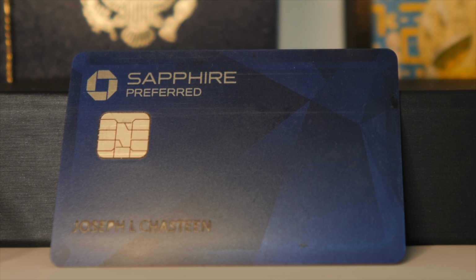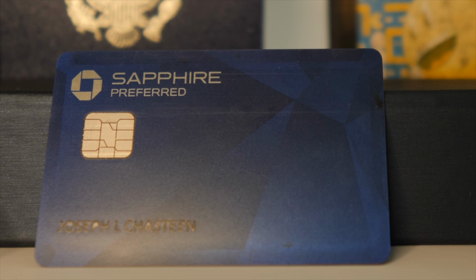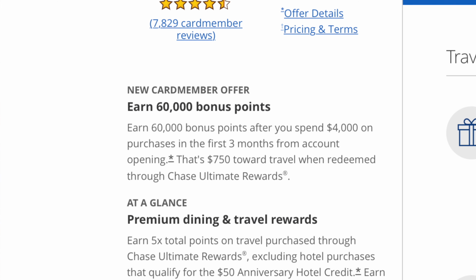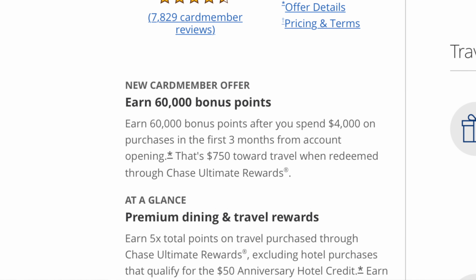Alright, the third card on this list is the Chase Sapphire Preferred. Now, I could talk about this card all day. It's the first real credit card that I got myself, and I absolutely love this card. It's perfect for people who travel, and it also comes with an insane sign-up bonus. Right now you can earn 60,000 points by signing up for this card, which equals to around $750 in free travel.